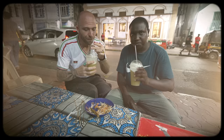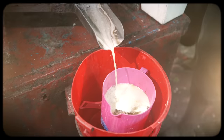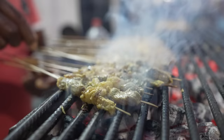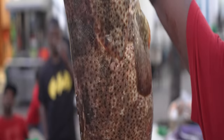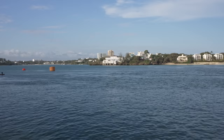Oh, in this heat? So refreshing. You need a lot of this every day. Come with me and my guide Sam from Kumbu Kumbu Tours as we embark on a journey to explore Mombasa's cosmopolitan street food scene. Let's go.